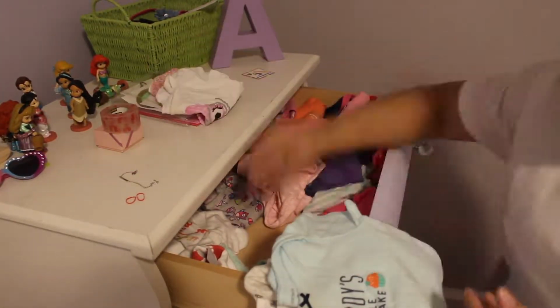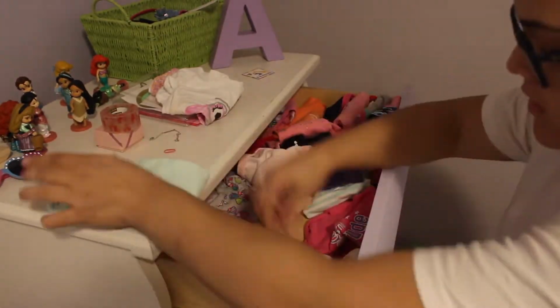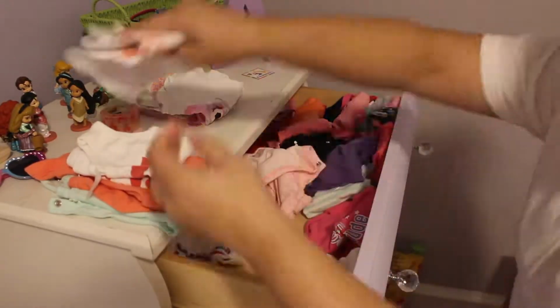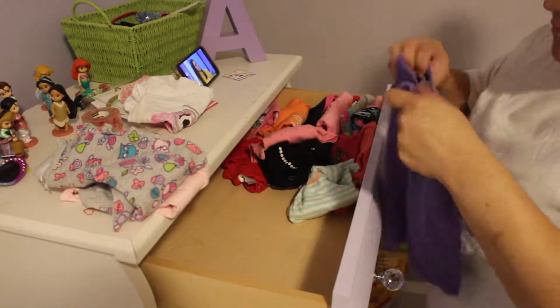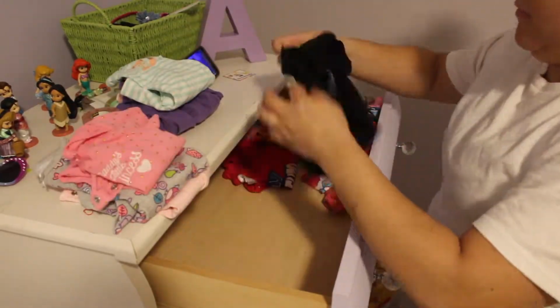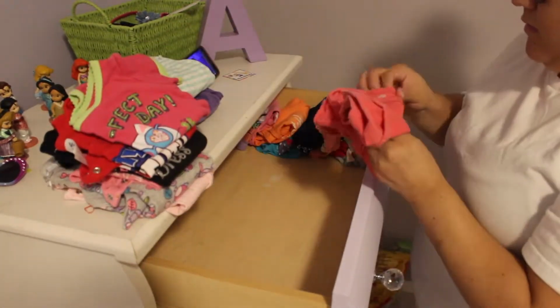And in today's video, I'm going to be showing you guys how I decluttered and organized all of my baby's clothes. So she has been growing really fast. She is like in 18-month clothes right now, and she just turned 1. So I had a lot of clothes that just didn't fit her anymore. I still had like 6-month clothes in the drawers and in the closet. So I wanted to show you guys me going through it, organizing, and getting rid of the stuff that doesn't fit her anymore.